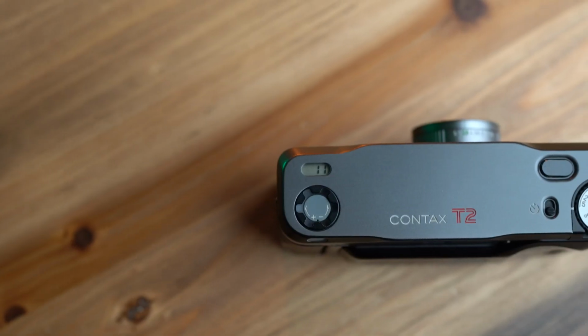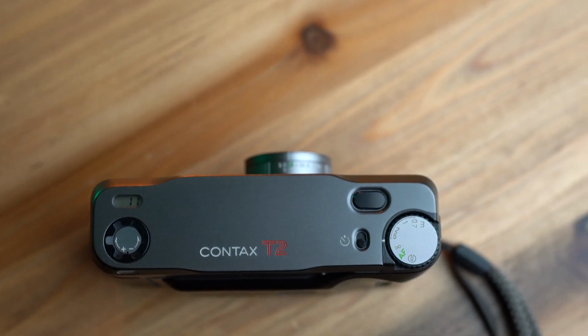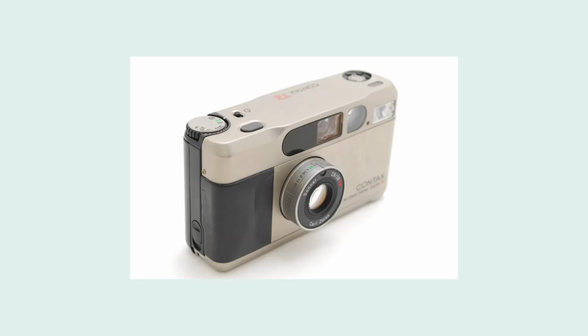But let's start talking about some of the features of the Contax T2 that I've got right here in front of me. First, let's talk a little bit about the aesthetics. And I mean, it goes almost without saying that this thing is just gorgeous. I have the black version here, but the version of the Contax T2 that you're most likely to encounter is the champagne gold finish. But there are also 2 additional finishes that you're less likely to encounter.